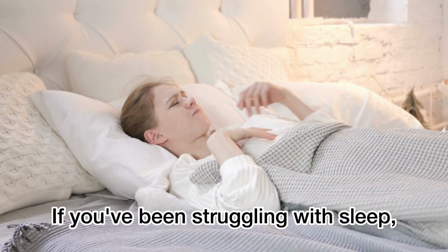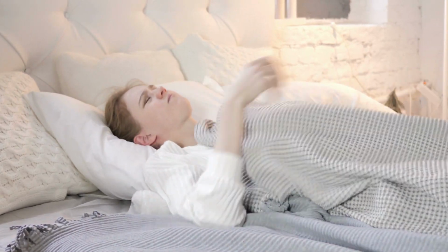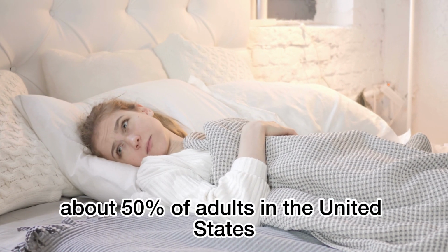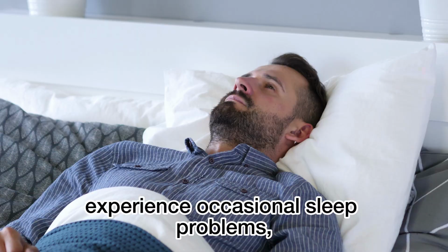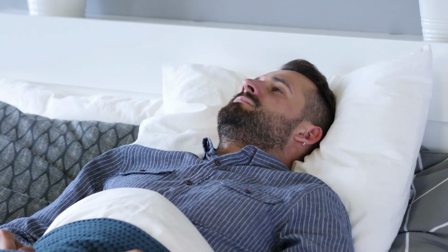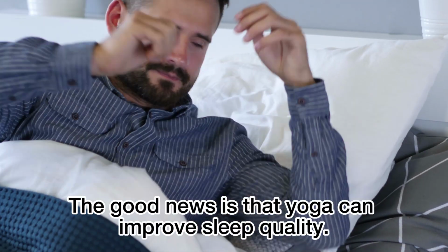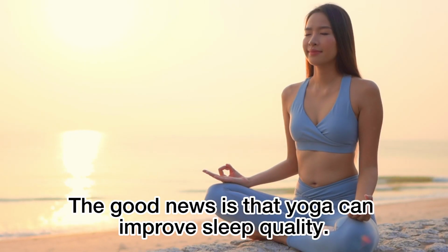If you've been struggling with sleep, you're not alone. According to the National Sleep Foundation, about 50% of adults in the United States experience occasional sleep problems, and 30% have chronic insomnia. The good news is that yoga can improve sleep quality.